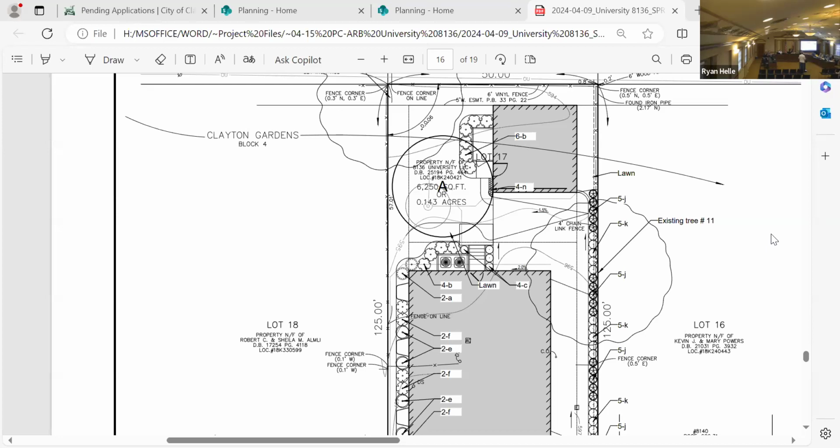Helen, do you? Yeah, I'm not as concerned about the outdoor space in the backyard as I am about the driveway. The distance between the face of the garage and the house is 18 feet 6 inches. And the average car sedan is 14.7 feet.